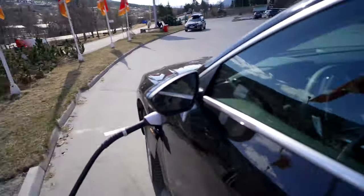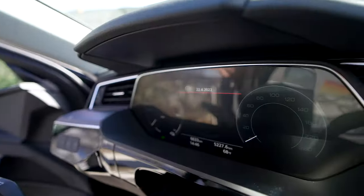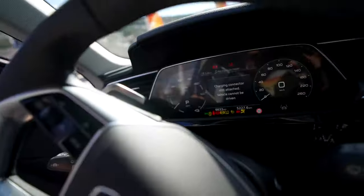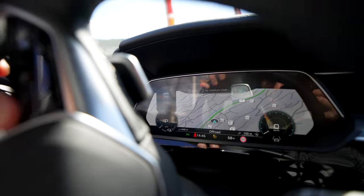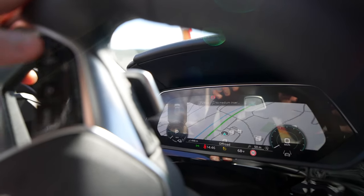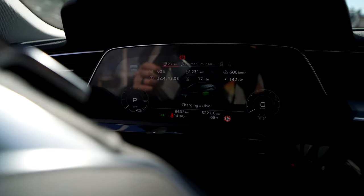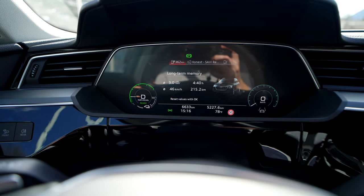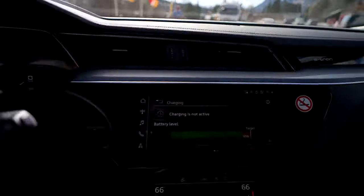Let's look in the car, see what it shows. And let's see if I can figure out how to actually switch to the right view. There we go. Hopefully you guys can see that. 142 kilowatt. Charged up to 90%. As you can see there, maybe we added almost 30 kilowatt hours. And there's 90.